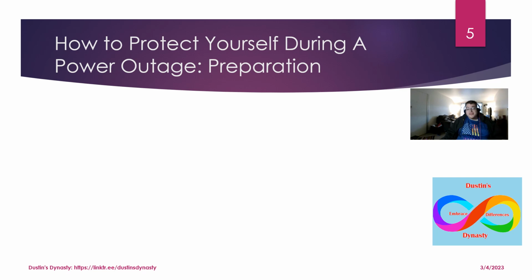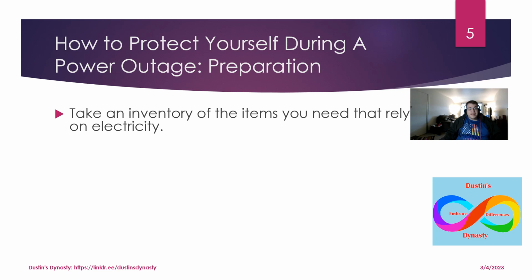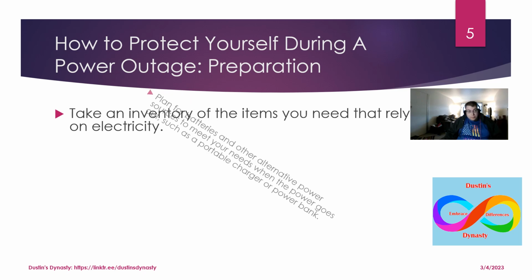So how can you protect yourself during a power outage? The way we're going to talk about it is: prepare yourself. Take an inventory of the items that you rely on for electricity. That can be things such as telephones, cell phones, tablets, other entertainment devices. Anything that requires some use of electricity or has to be recharged through power, a TV, media connection, any of those things.